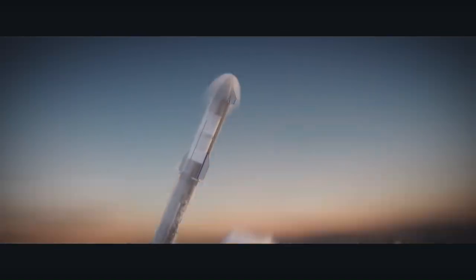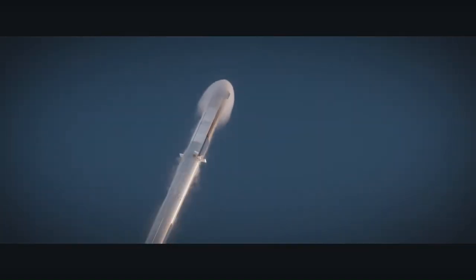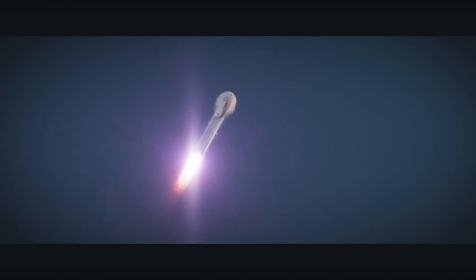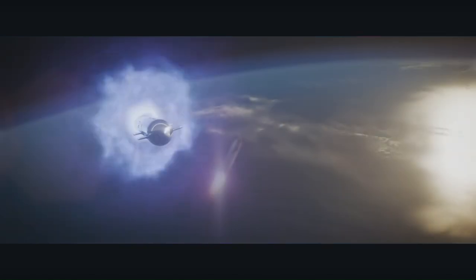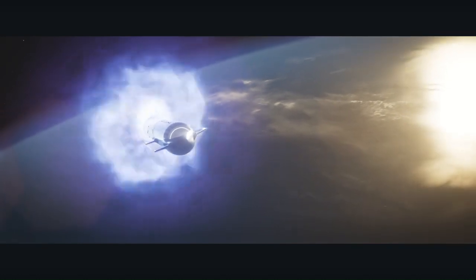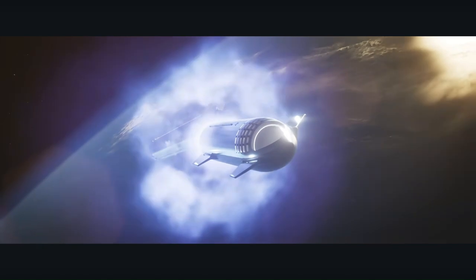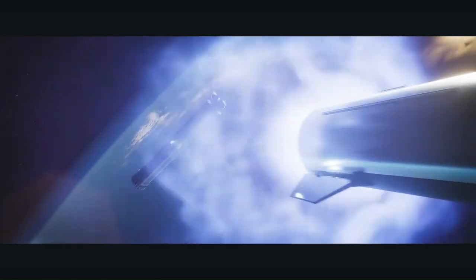The booster, after delivering Starship into a suborbital trajectory, will separate from it with a hot staging. After separating, it will light 13 engines to slow down and return to the launch pad.